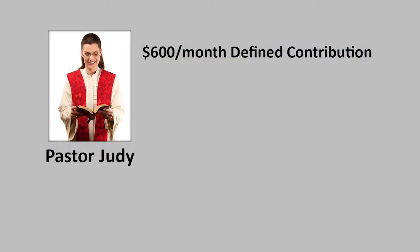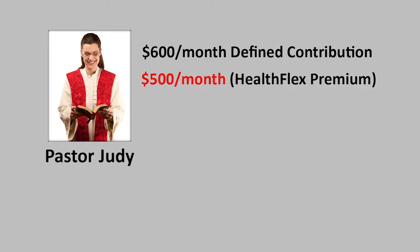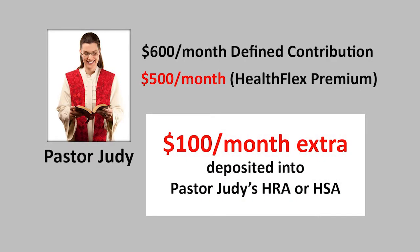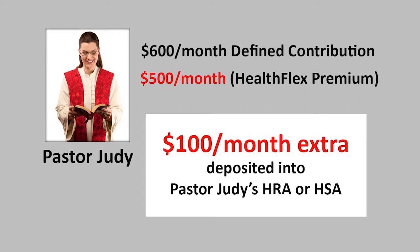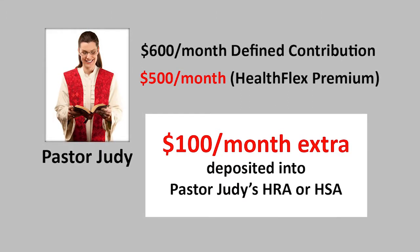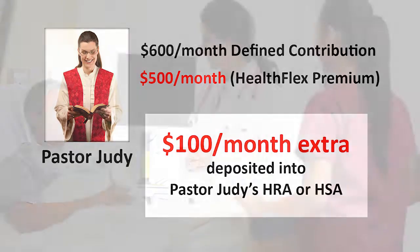Pastor Judy, however, selects a plan that costs $500 per month, which is less than the $600 monthly defined contribution amount. In this case, the $100 difference between the monthly premium, $500, and the monthly defined contribution, $600, will be credited each month to Pastor Judy's health reimbursement account or health savings account, depending on which plan she selects.